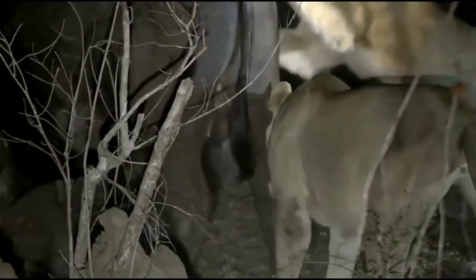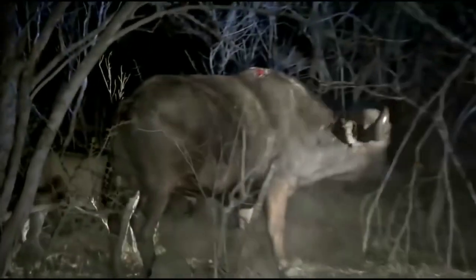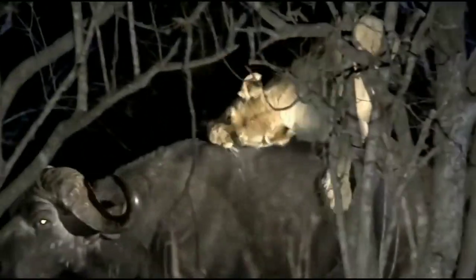Look, look, see how she's trying to pull his back leg out to get him on the ground. Oh, she's fallen off. Oh, now he's, all right, she's back on. Isn't that amazing? Look at that agility.